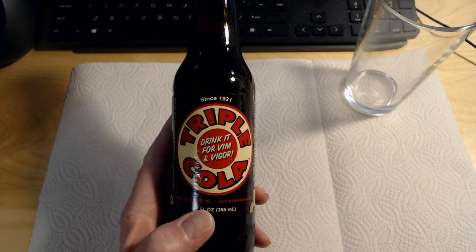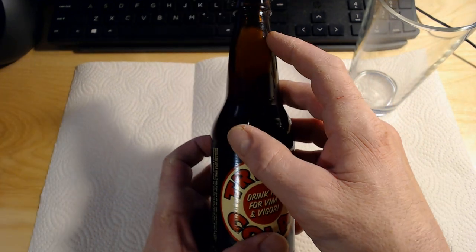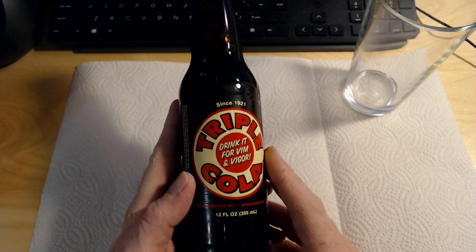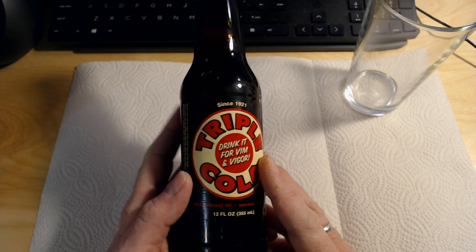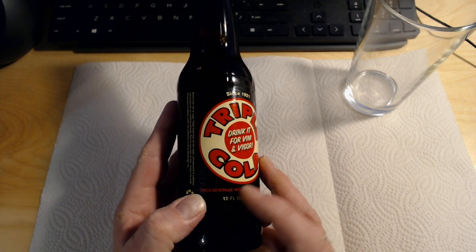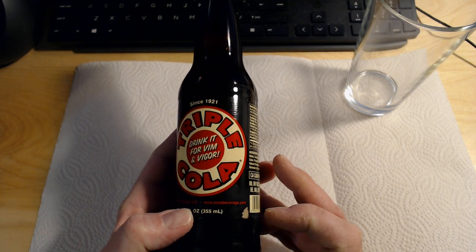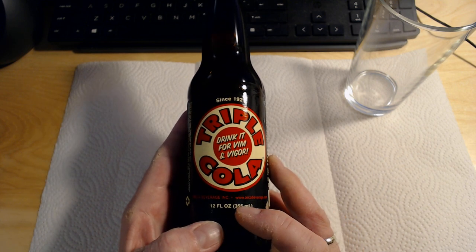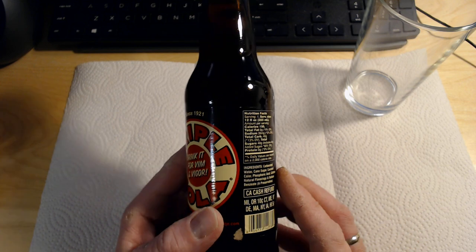Okay, so here we are. Basically, what you have here is just one sticker on the bottle. There is no upper sticker. It's one, and they have all the information sort of tucked around the sides. So this is triple cola drink for vim and vigor, and they're claiming since 1921. This is a product, as many of these are, under Orca Beverage. Orca Beverage is bottling the product. And that is their website, which is www.orcabeverage.com. As I said, this is a brown 12 fluid ounce bottle, 355 milliliters for those overseas.